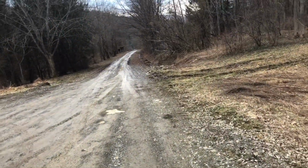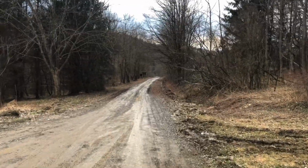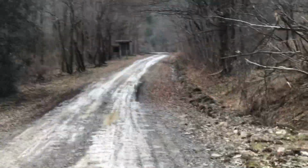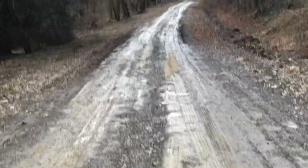So you'll follow the road downhill, and when you get to the sign that you can see in the background, that's when the trail will start. So you'll just follow this road down for a few hundred yards.